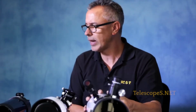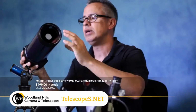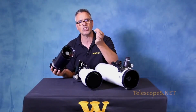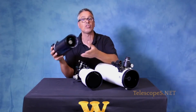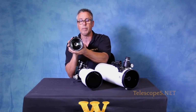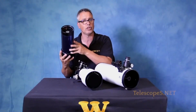Deep sky objects. Okay, Maksutov Cassegrain. 3.5 inches in this particular case is a great little telescope, very sharp, but it has limited objects you can look at. All the bright objects which are close to us are very large, which means there's a limited amount you can see in the narrow field of view of Maksutov Cassegrains. But they're wonderful for looking at stars and planets and very small types of objects, craters on the moon, etc.